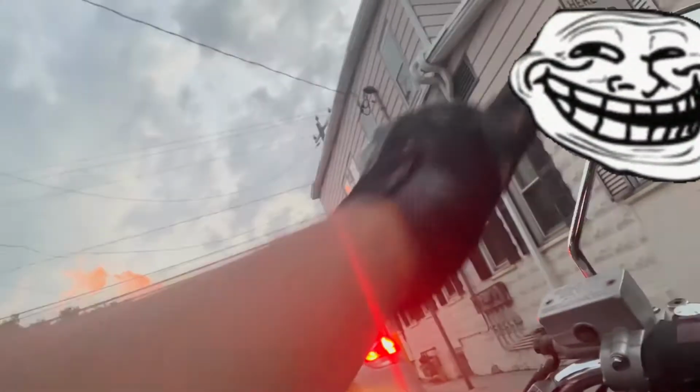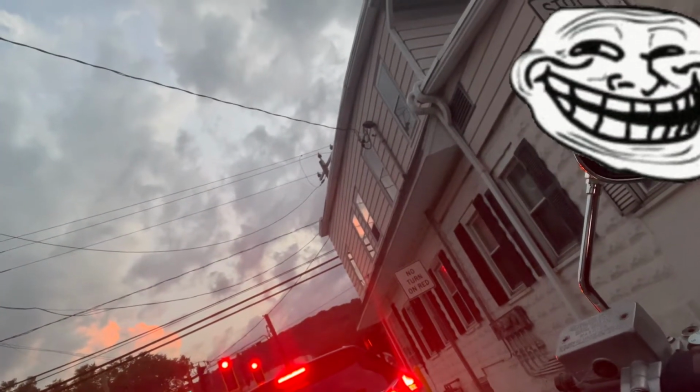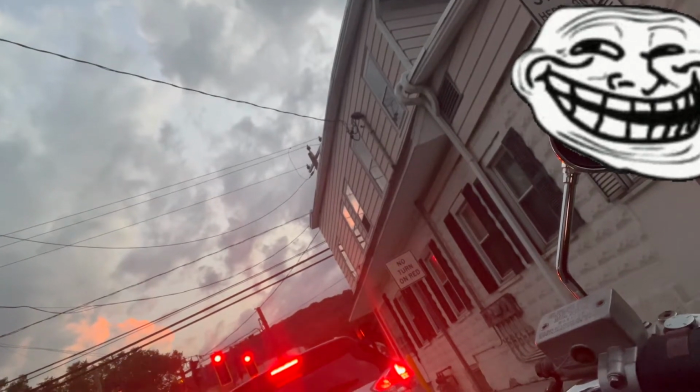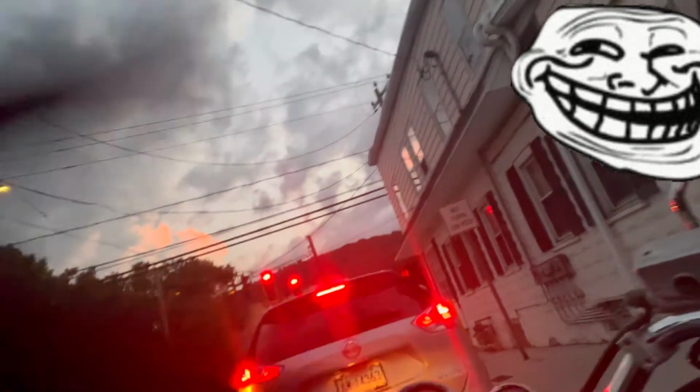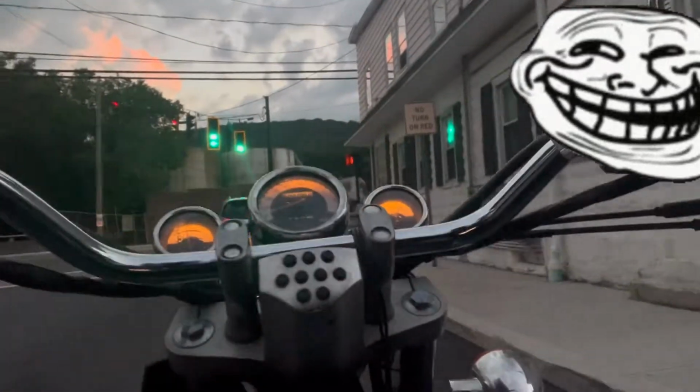Anyways, just hoping it doesn't rain. Careful. I'll get things in order here with these mirrors. It's dipping and ripping. I want to be straight here so you guys can see, give you the good view here. I got the chest mount. All right, there we go.